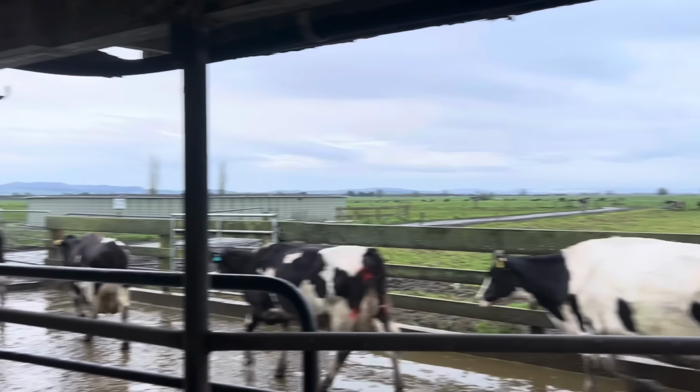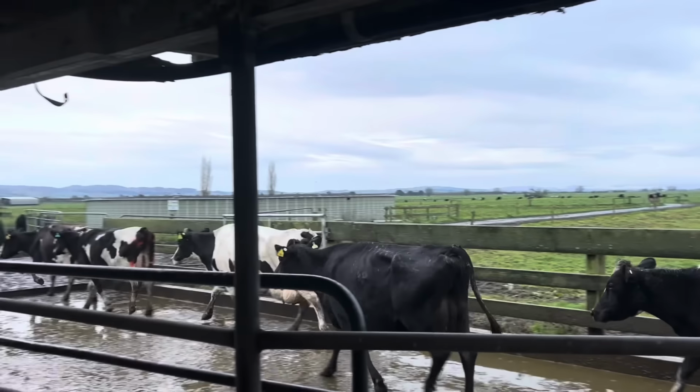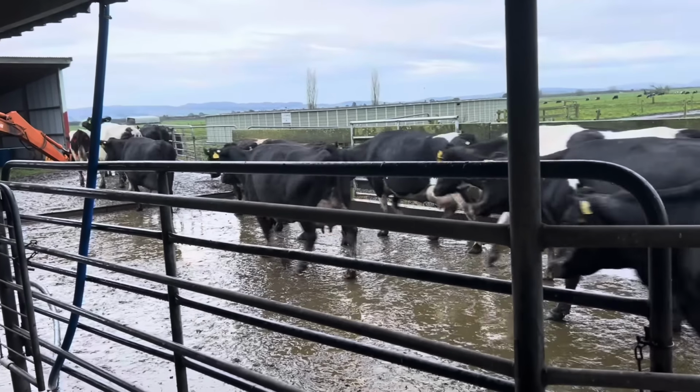We sorted out our five we wanted. The last one just heading down there, and the rest of them are probably just moseying down past behind the foot tank. There we go. Good girls.